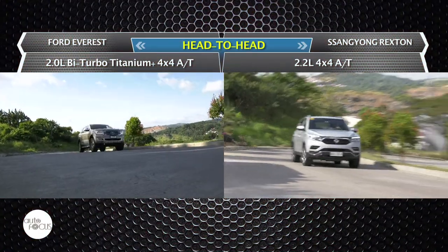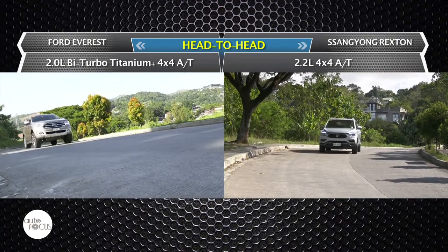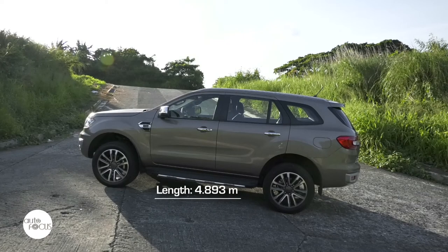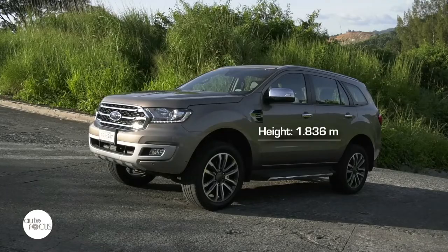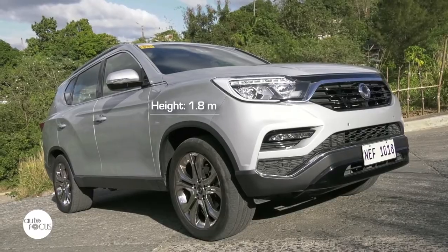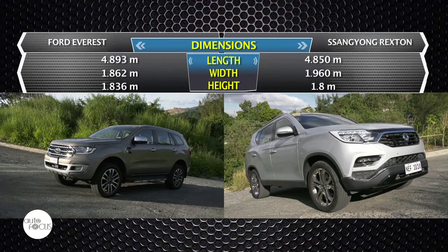In this edition of Head to Head, we compare spec to spec the 2020 Ford Everest 2.0L bi-turbo titanium plus 4x4 automatic against the 2019 SsangYong Rexton 2.2-liter 4x4 automatic. Let's start off with the dimensions and exterior features. The 2020 Ford Everest bi-turbo titanium 4x4 automatic is 4.893 meters long, 1.862 meters wide, and 1.836 meters tall, with a 2.850 meter wheelbase. The 2019 SsangYong Rexton 2.2-liter 4x4 automatic is 4.850 meters long, 1.960 meters wide, and 1.8 meters tall, with a 2.865 meter wheelbase. Just a bit shorter, much wider, and not as tall as the Everest.